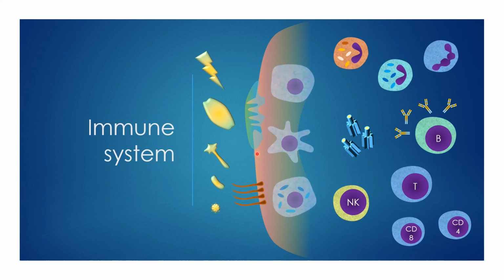Now the second line, after we go past the skin, there are different cells, mainly dendritic cells or macrophages represented here, that will serve as a post to alert the immune system whenever a pathogen enters. So we can call them kind of alarm cells. These cells will take viruses or bacteria or any other pathogen, and they'll make sure that it gets delivered to the right guys to take care of the pathogens.